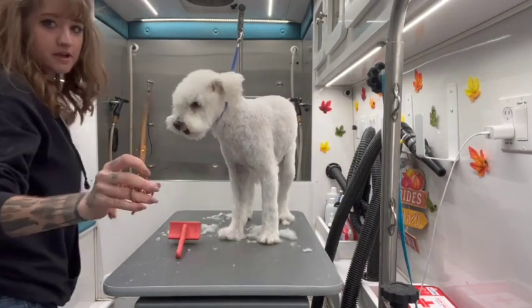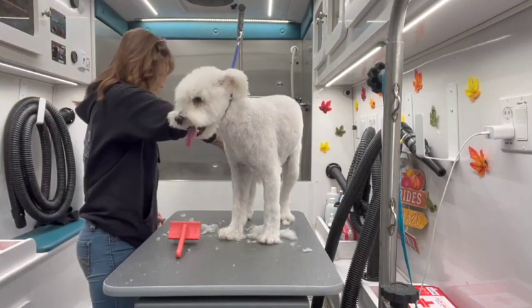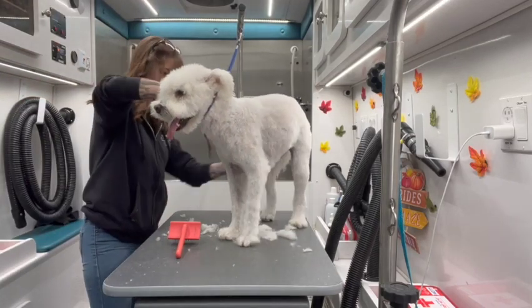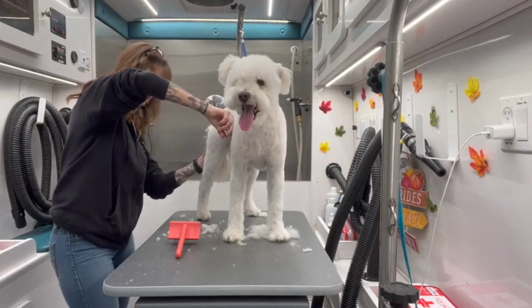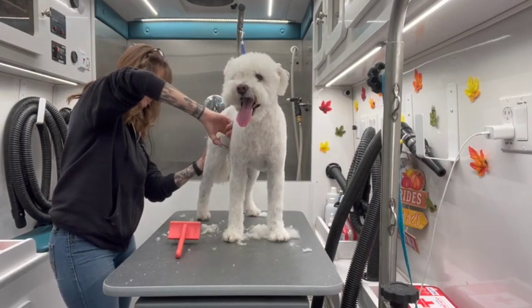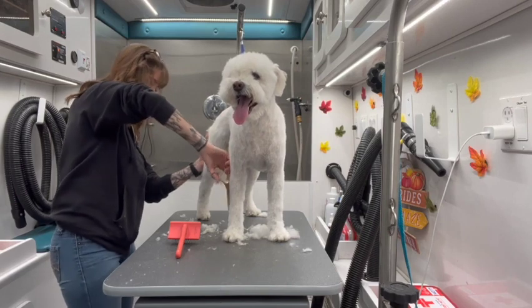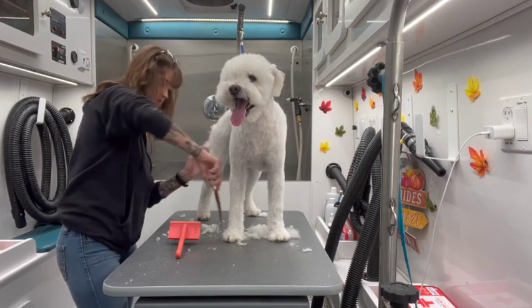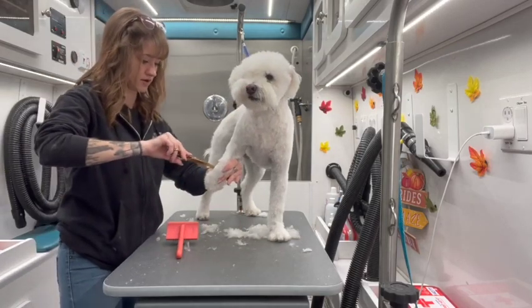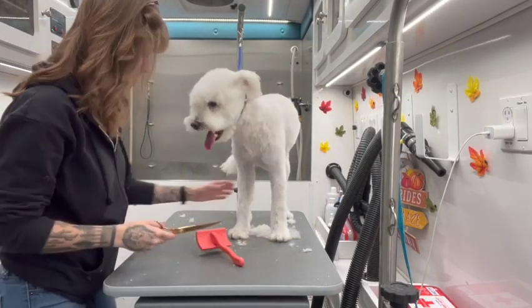All right, so now I'm taking my curved shears. Go ahead and trim up all her feet. I do like to leave them rounded because she's got that fluffier look. Even once we wet her down and she has those curls, she's still going to have a fluffier look to her. So I want to give them a nice rounded look. We don't want to take them too crazy short.